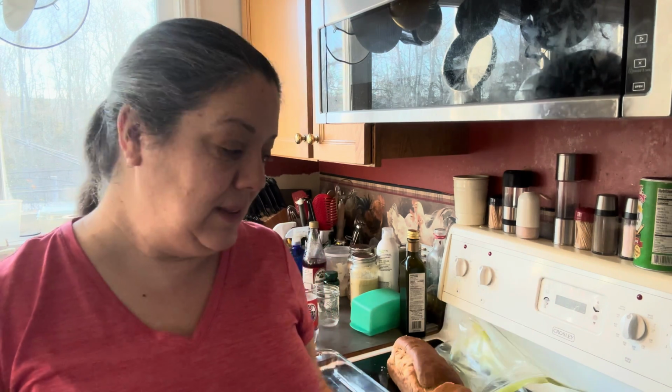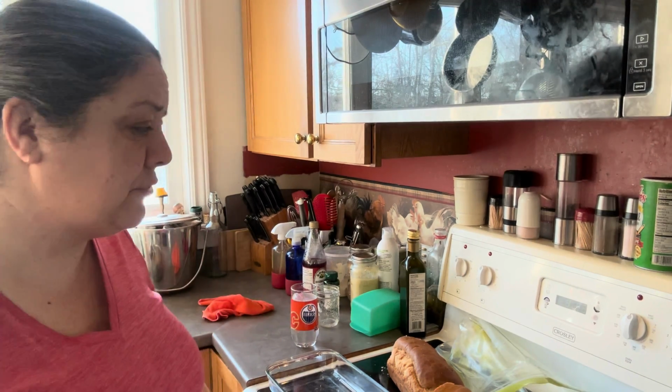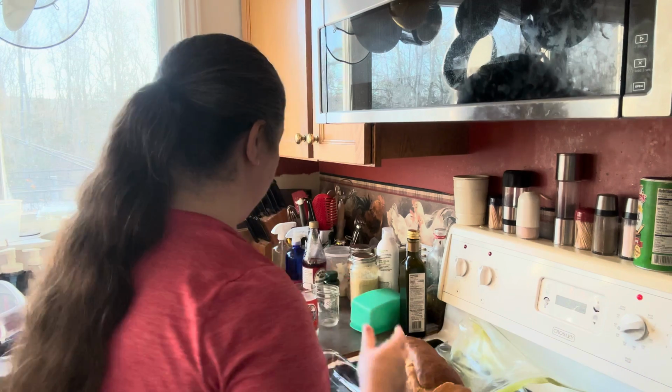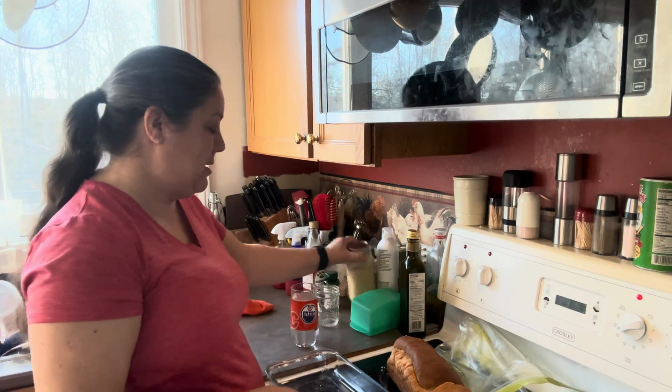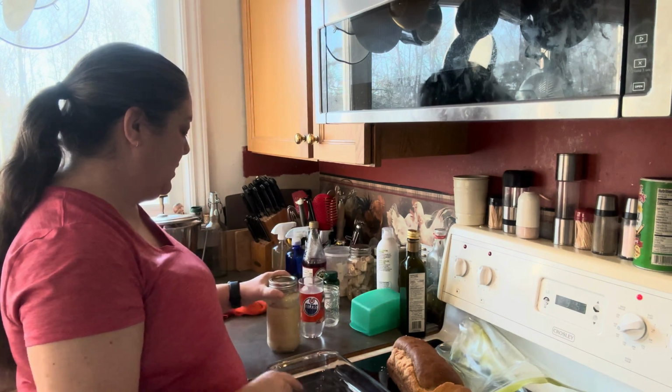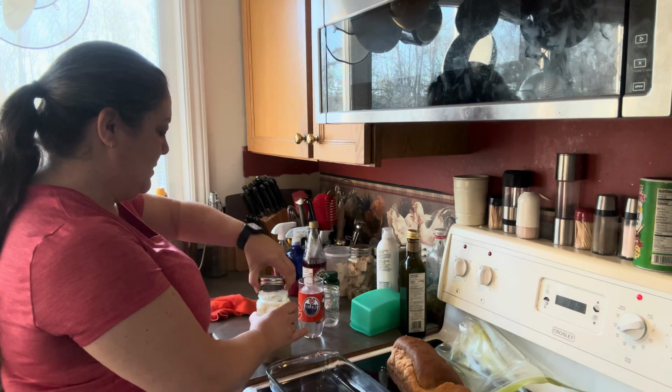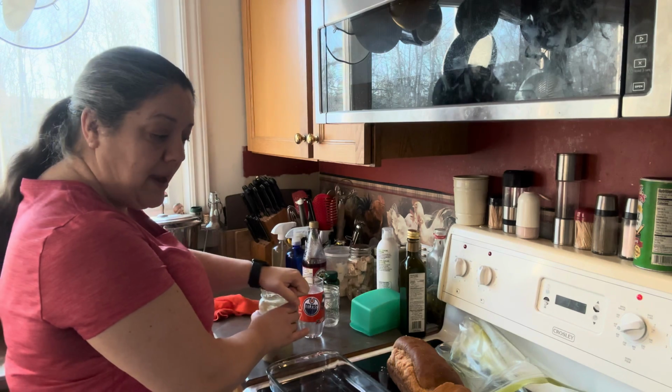But this morning, let's get to the French toast. The first thing it says is to preheat my oven to 425, and then it says to grease my pan. So I have some bacon fat here that I'm going to grease the pan with.